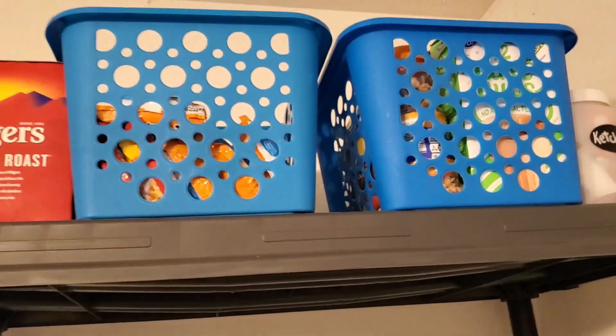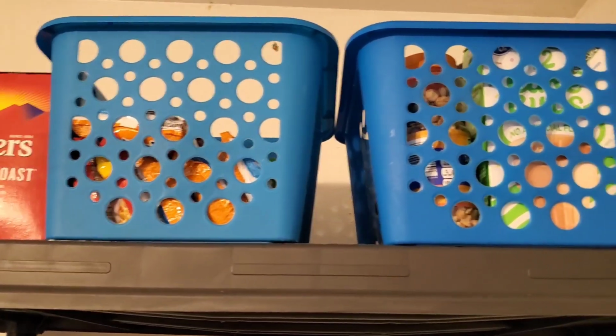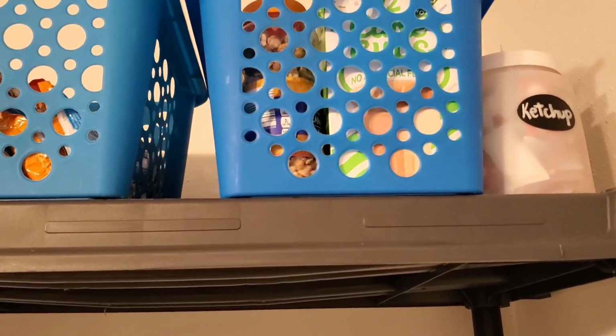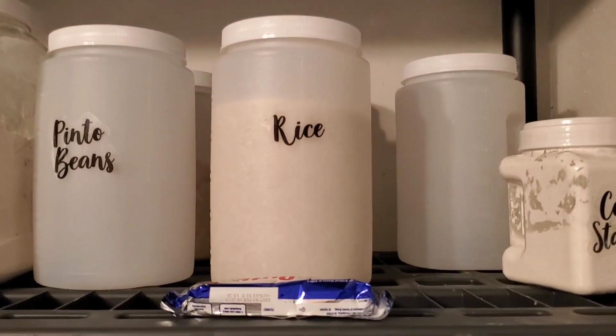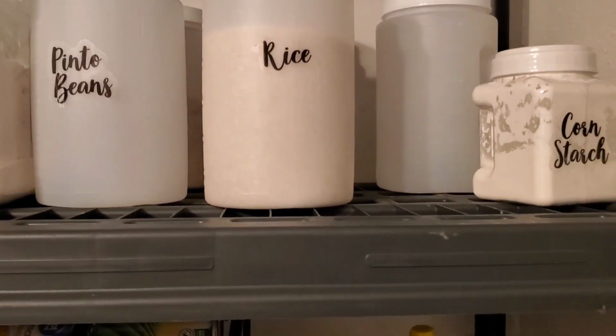Okay, so we're gonna start with my main working area. On this particular shelf at the top, I just have some snacks in a couple of baskets, some pretzels, some peanuts. And over here, I have a ketchup container that we use for to-go ketchup. Here we have, I don't know how that candy got here. My husband probably did it. Some containers. This is my working station area that I use every day.